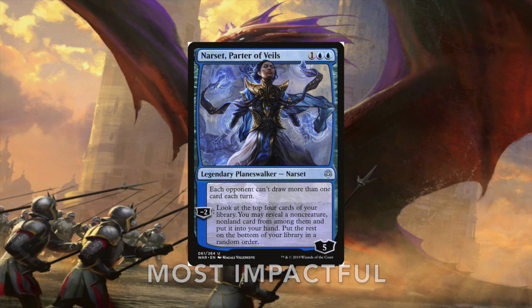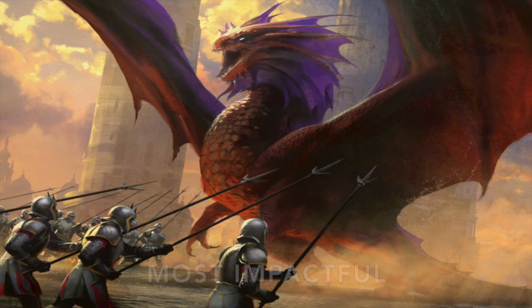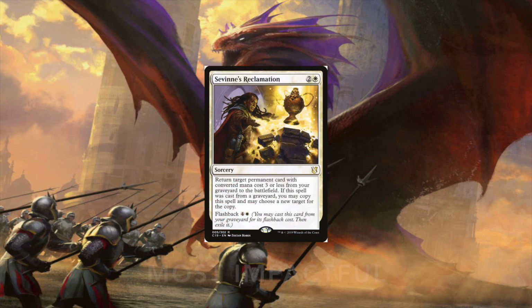True, true. It does bring us nicely onto the last of our most impactful cards, though, which is something that white very much appreciated this year. And that card is Sevinne's Reclamation. Yes.